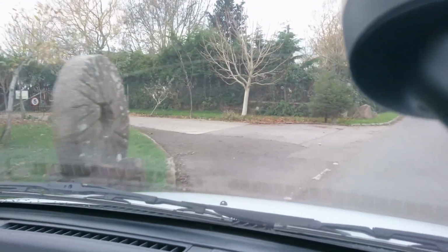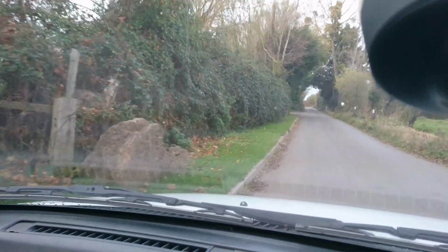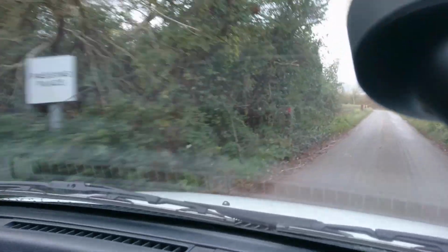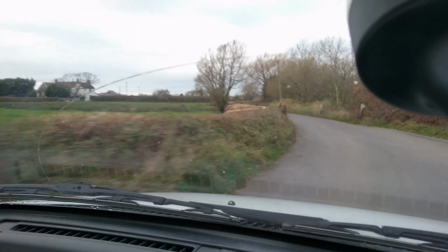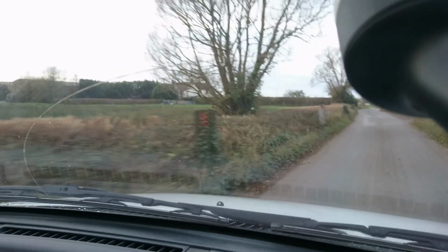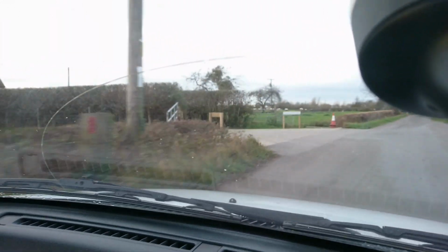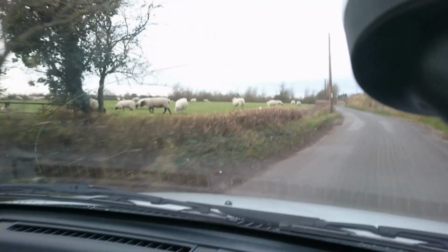Let's just nip into this passing place to let this Audi go past. There we go. Second Audi we've met today. Yeah, it feels very, very responsive. Yes. You want to rev all the way around to 9,000, don't you? A little kind of bouncy, little energetic car. It's like driving around in a car. It's a little bit like a terrier. It just wants to go. You can feel it's very eager and it's wagging its little tail. It just wants to be bounding around little country lanes like this.